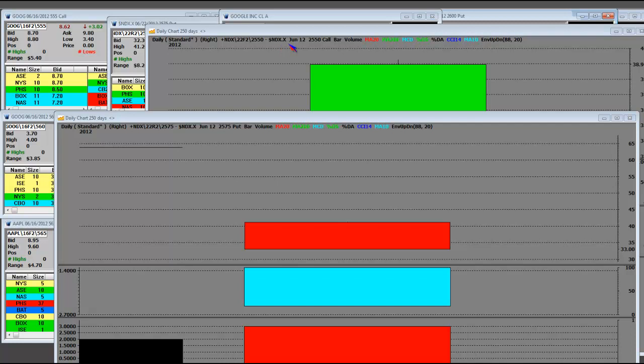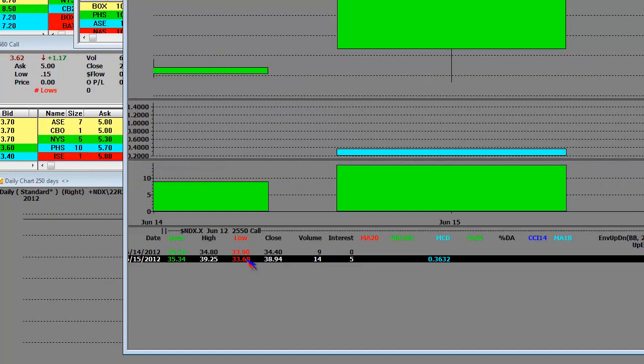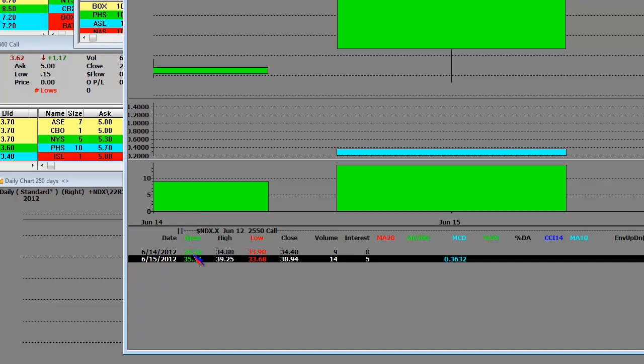Nasdaq 100 index options, 6/17/2012, 10:41 a.m. Pacific Standard Time. Weekly index options, how you can make a fortune trading them as a market maker, both on the calls and the puts. It's a weekly contract, and the low of these weekly calls got as low as 33.68, and weeklies have only been open 2 days now. You can see that over here in the date column, 6/14, 6/15.